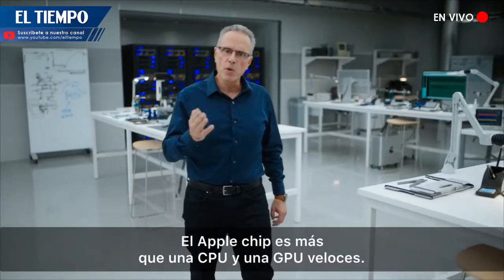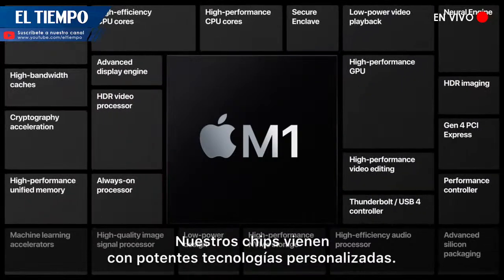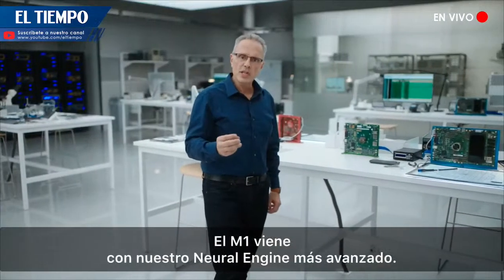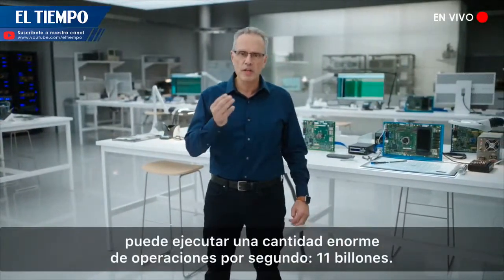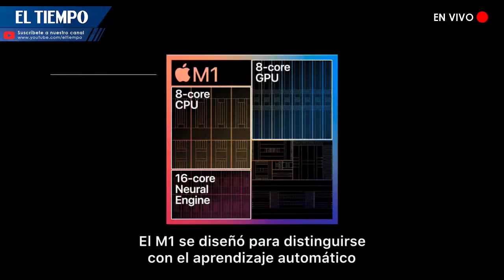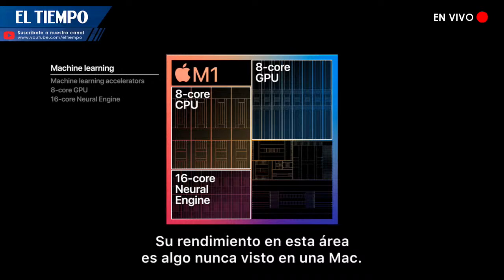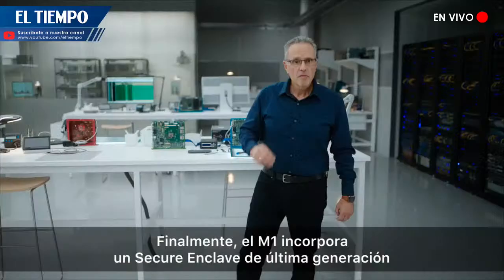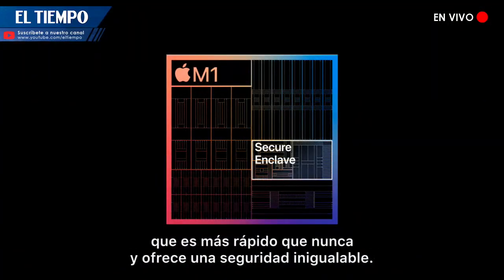Now, Apple Silicon is more than just a fast CPU and GPU. We pack our chips with powerful custom technologies. M1 features our most advanced neural engine. With a 16-core design, it's capable of executing a massive 11 trillion operations per second. The entire M1 chip is designed to excel at machine learning, and tasks like video analysis, voice recognition, and image processing will have a level of performance never seen before on the Mac. Finally, M1 integrates our latest generation secure enclave. It's faster than ever and brings best-in-class security to the Mac.